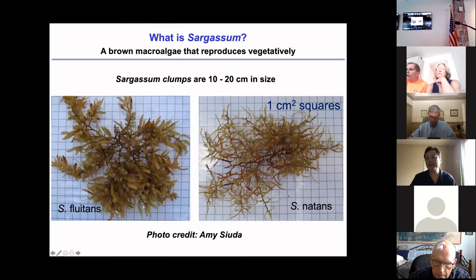So perhaps you already know this, but sargassum seaweed in the Atlantic has two main species. To the left, that's Sargassum fluitans. It's a little bit thicker. To the right, that's Sargassum natans. Both are abundant. You can see from the scale, they're about the size of your palm, your hand. It's 10, 20 centimeters each clump. So these are the individual clumps.